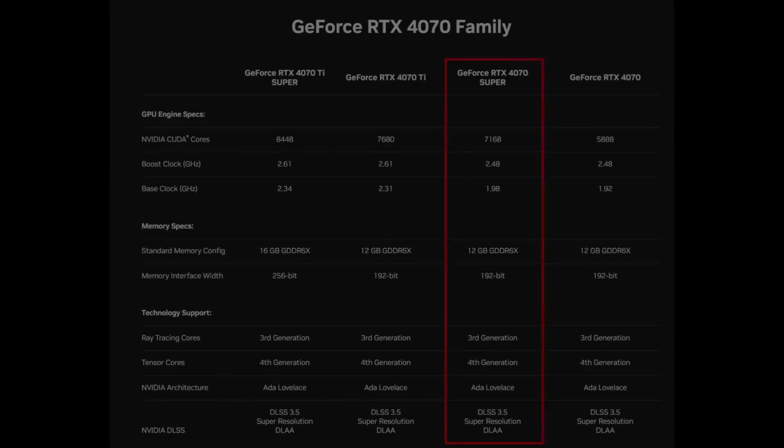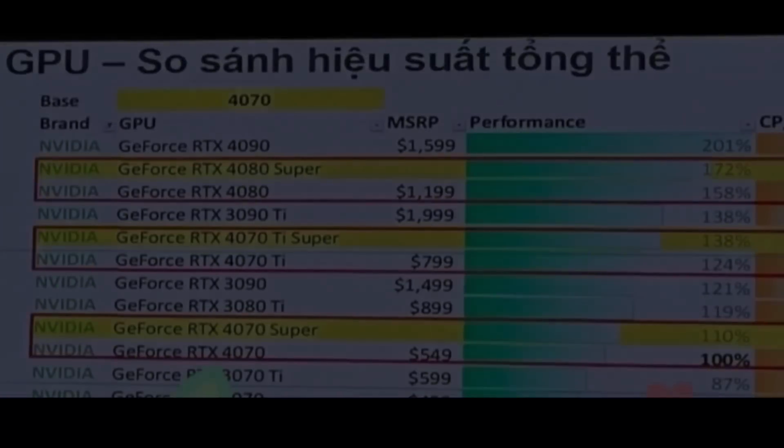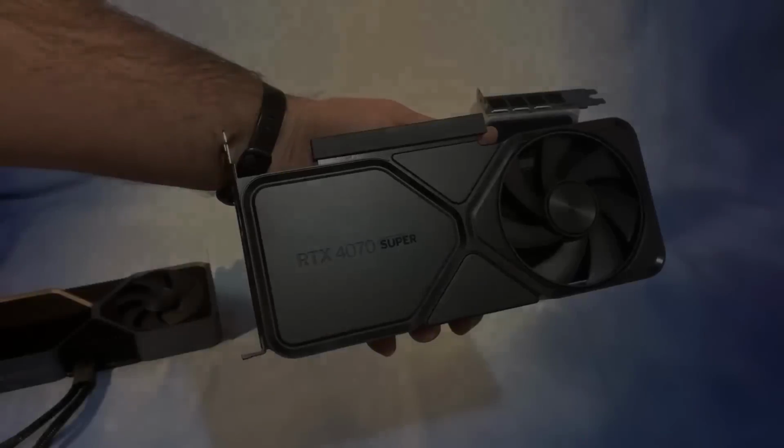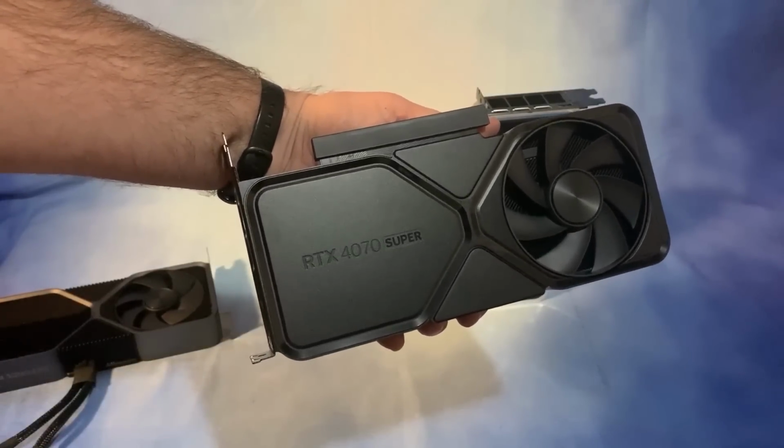And lastly, the 4070 Super, which according to the leaked slide is 10% faster than the regular 4070 and coming in at $600. NVIDIA claims it's faster than the 3090, but I don't see how that's possible. It's not even going to match the 3080 Ti, so I think NVIDIA is BSing on this, but we'll see. It's coming out on the 17th, so about a week from today.